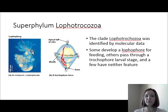Other members of superphylum Lophotrochozoa have what's called a trochophore larva. Okay, so this kind of weird diamond-shaped larva with two rings of cilia right here. This is called a trochophore larva. So usually members of superphylum Lophotrochozoa, of which Platyhelminthes is a part, will have either this lophophore or this trochophore larva. Okay, and so we'll be talking about other members of this group later on.